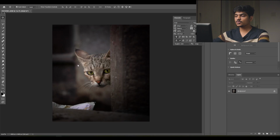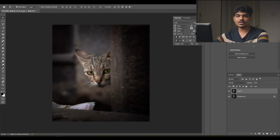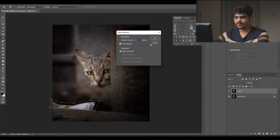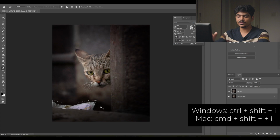To start with, I'll first of all make a copy of this layer by pressing Ctrl and J. Now let us make a selection of the wrapper so that we can remove it. For that, I'll take a pen tool and make a very rough selection around it. Right click on it and click on make selection and hit OK. This makes the selection of the area where our pen tool points were. Now click on Ctrl Shift I to invert the selection only to this region.